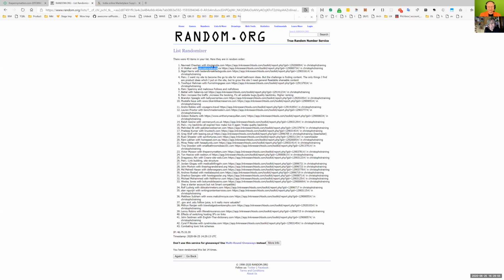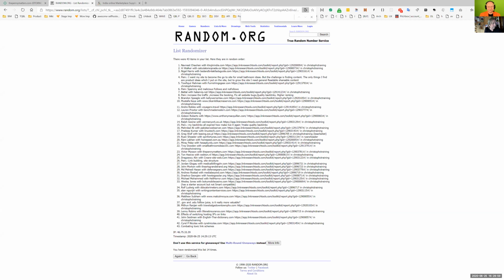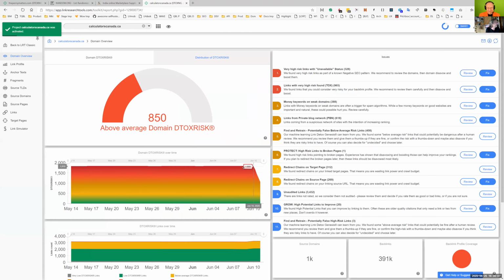So, Calculators Canada. What's that? Do you want to look at that? Yeah, let's have a look. Obviously, it was in the system for a while, from two weeks ago, because we see the risk going down. So we did some work in here, but I don't remember going over this in detail.